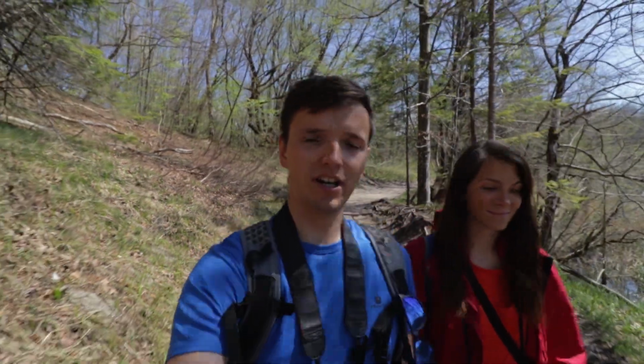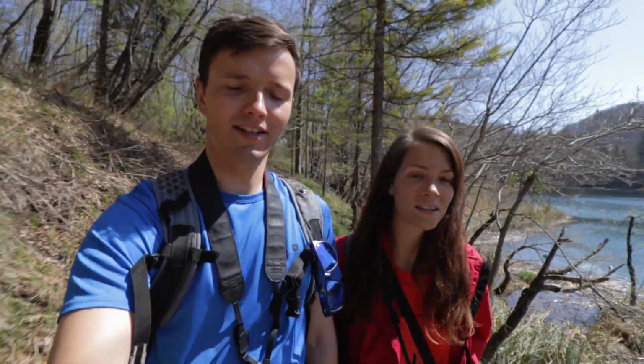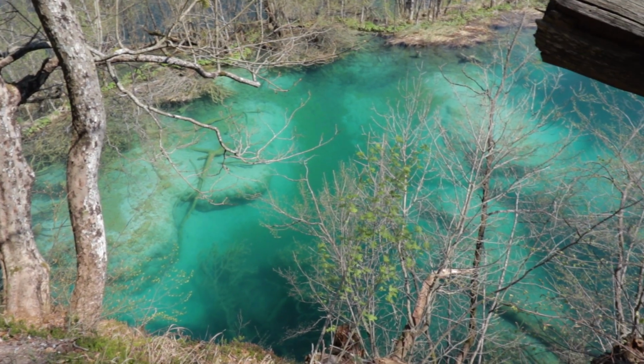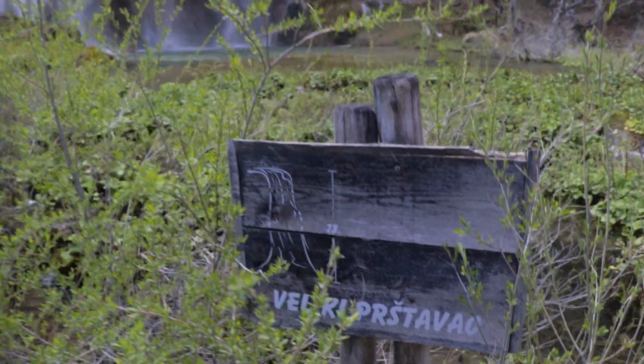So we're on the walk around the lake. We took the boat across. That was really nice. Now we're exploring the upper part of the park. And it is beautiful. The water is crystal clear. It is a spectacular area, except for the thousands of people. But it's all worth it for these views.